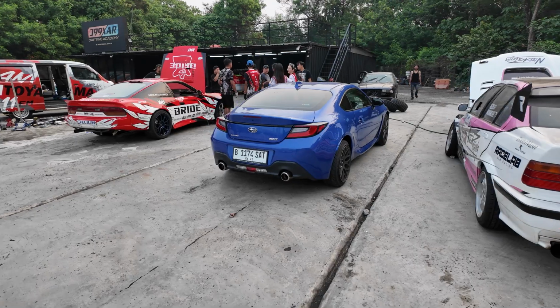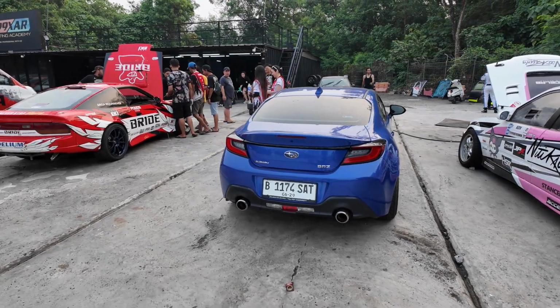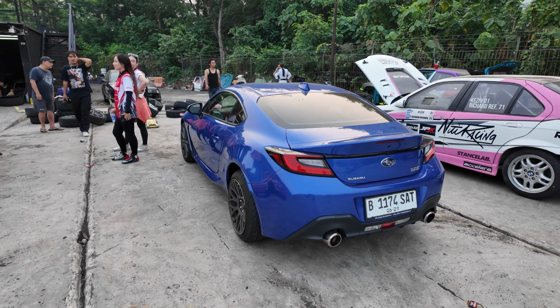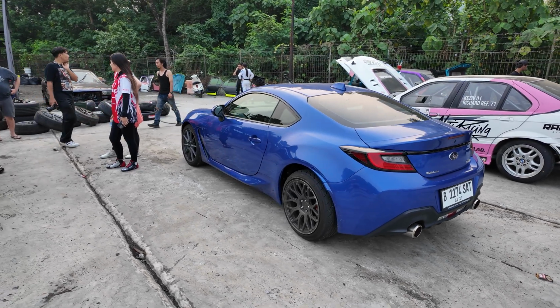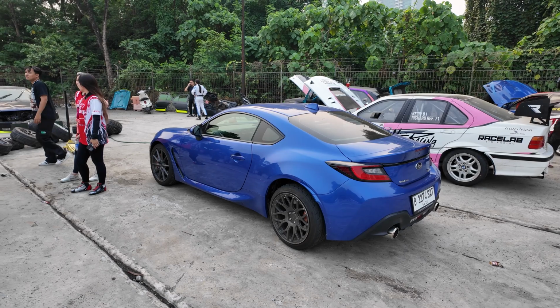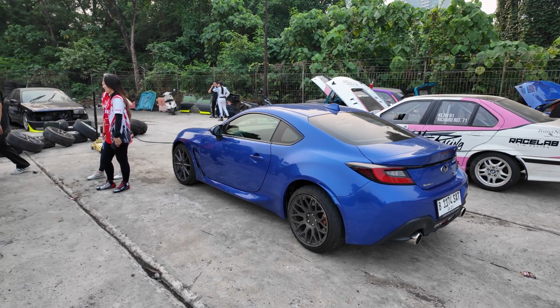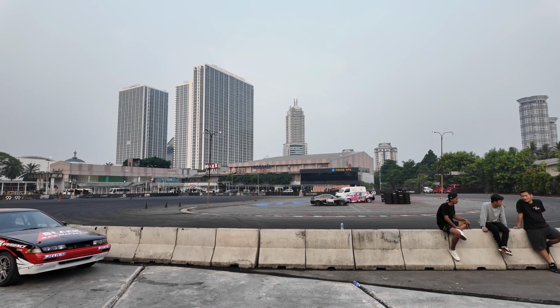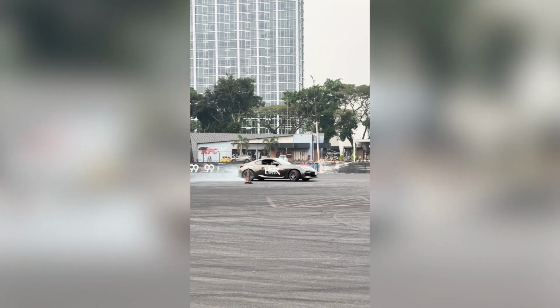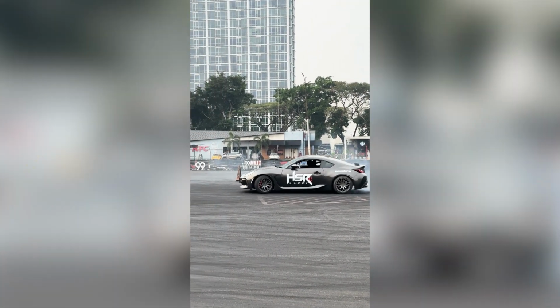So this BRZ is actually the track's car, and they basically use it for the women's drift challenge, where any of the local women that want to try drifting have the opportunity to do so, and they'll usually use this BRZ or that BRZ to do donuts and figure eights in a competitive format.